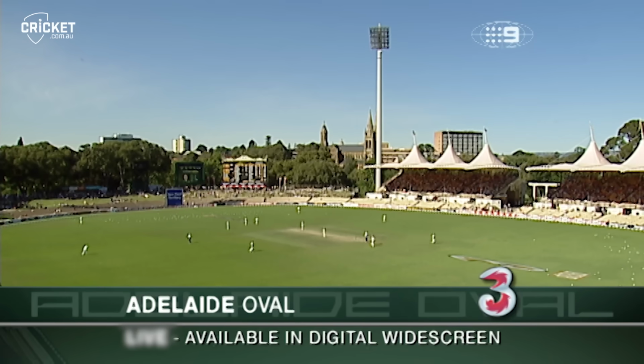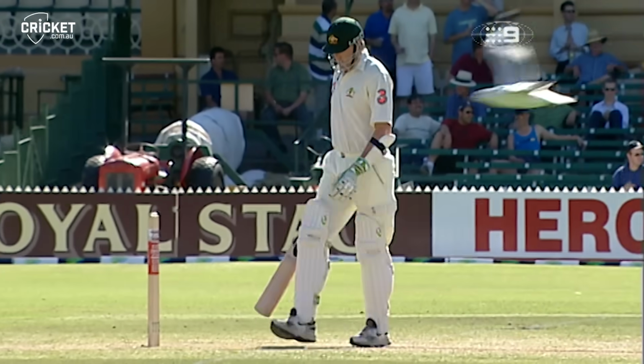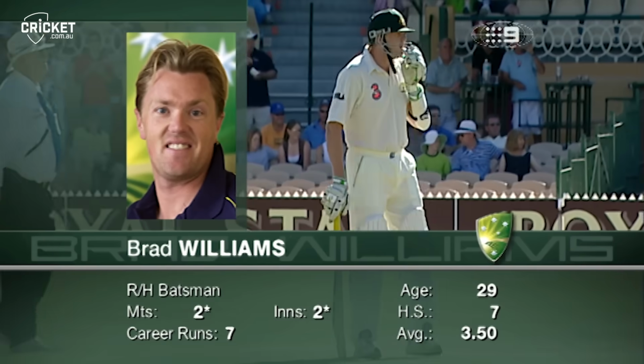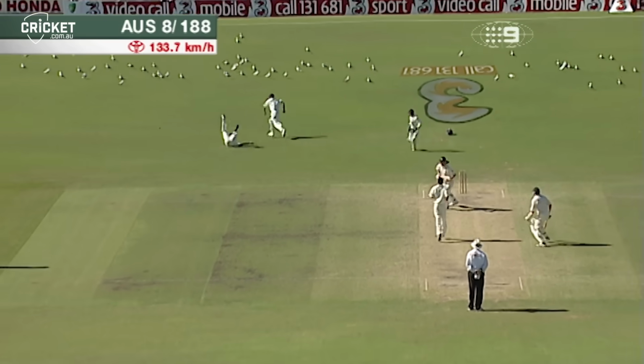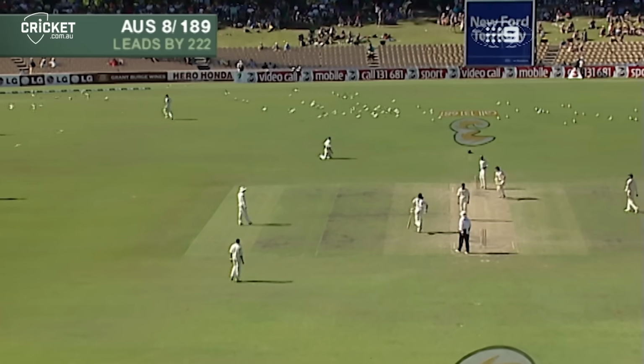New batsman is Brad Williams. He's at the non-striker's end. He crossed when Katich went for that hook shot. Nehra took the catch. He was out for 31. Williams has got a job to do here. And Gillespie scored runs there in the first innings.